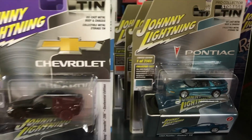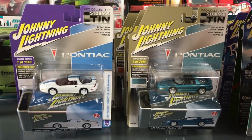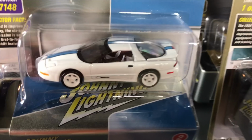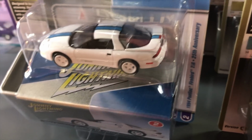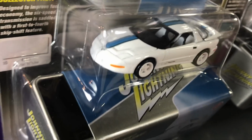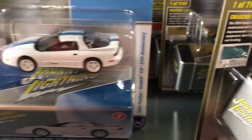Next up for the collector tins, we've got the 1994 Pontiac Firebird Trans Am for you guys. First one here is the 25th anniversary edition in white. Has white wheels on it, blue stripe along the middle. Great 90s looking color setup for that one. The white on white looks so cool.